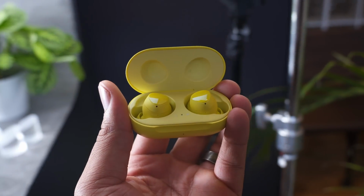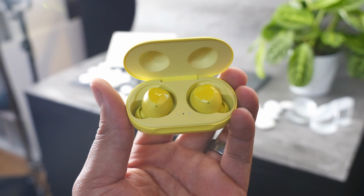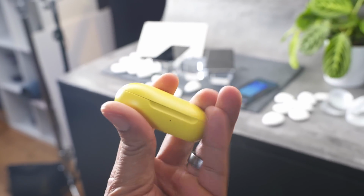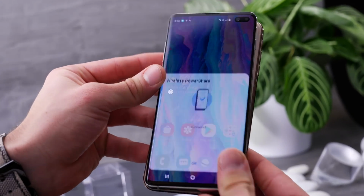using the Galaxy S10. So that means you can take the brand new Samsung Galaxy Buds, which are gonna sell for $129.99, and place them on the back of the Galaxy S10 and they'll start charging. You can take another smartphone that's Qi compatible, for example, another Galaxy S10 or an iPhone XS, put that on the back of the Galaxy S10 and that will start charging. Again, anything that's Qi compatible can be charged using the Galaxy S10.